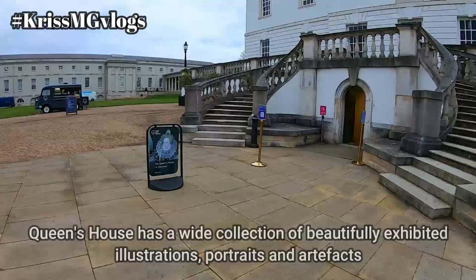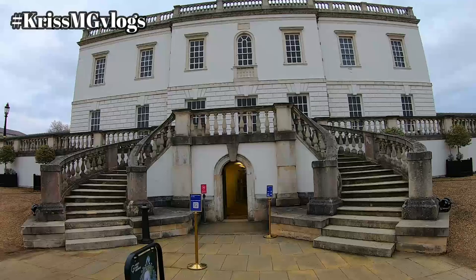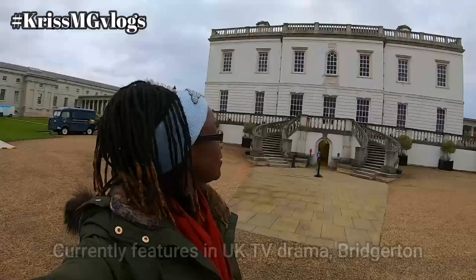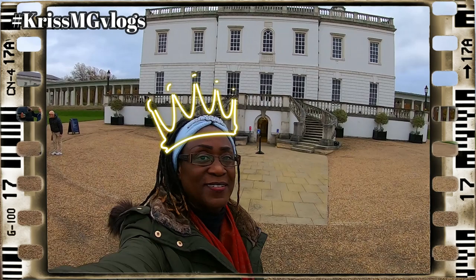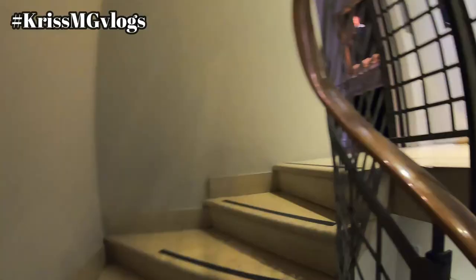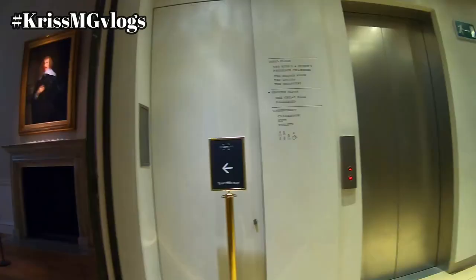So that's the entrance to the Queen's House. This building has featured in many TV programs, many films. So beautiful. Okay, so I'm starting my tour of the Queen's House. I just came through this bit where they were showing a film, but I thought I'd skip that bit. Anyway, I'm just gonna make my way up these stairs. This is the way to go. Oh, you can also take a lift, if you like. Oh, the tour is this way.